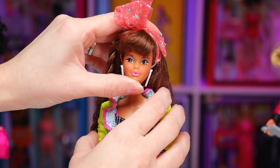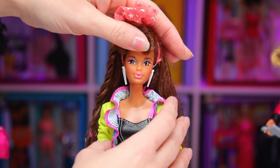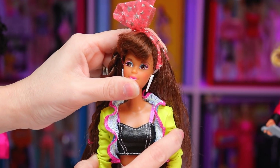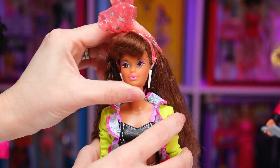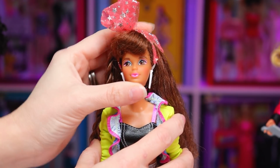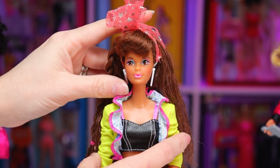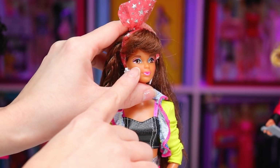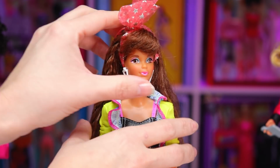And we can continue on to her face, where we have brown eyebrows and eyes, both pink and blue eyeshadow, black liner and mascara, neon pink lips, and just a light dusting of blush on her cheeks. All the details and paint here are perfect, but sadly on her right cheek here, we do have a bit of vinyl scarring from the pouring process of creating her face.